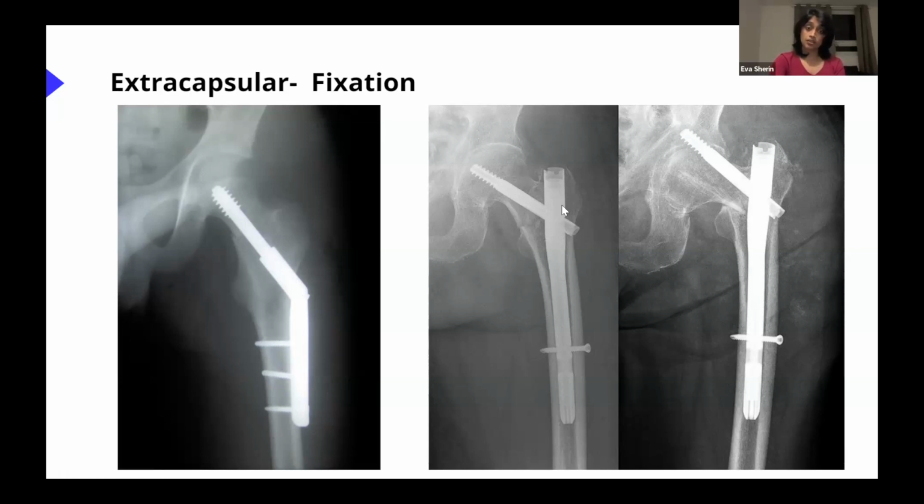And this is your IM nailing. Both of these are for extracapsular fractures, which we do not call a replacement. Obviously, it is a fixation, which is the term that orthopedics use. So this is a fixation, and this is a fixation as well. This is an intramedullary nailing fixation with the cortical screws, the nail that goes into the medullary space, and the lag screw that holds it in position again.